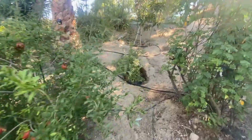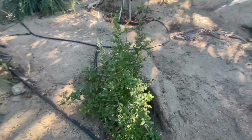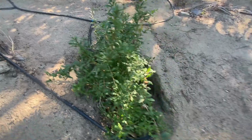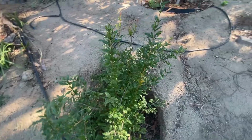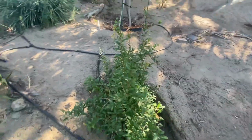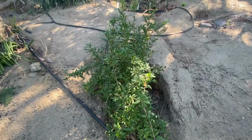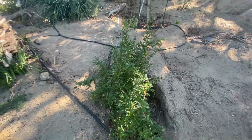And then the last one that I put in, I've been researching various varieties. There's 10, 20, 30 varieties of pomegranates that I'm aware of. And this one is interesting. This is called an Angel Red. It is supposed to be very sweet. The seeds are supposed to be edible. It flowered this year, but it's still young. Needs another year of maturing. And next year, I think we'll have the 4th tree kind of ready, producing fruit in a different variety.